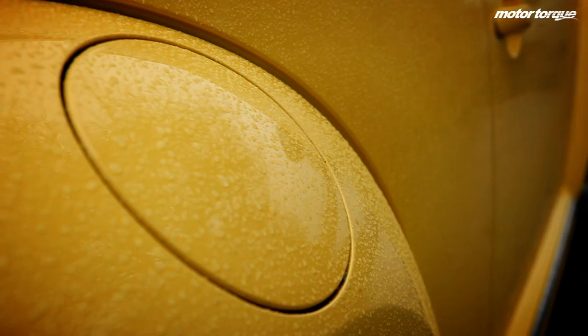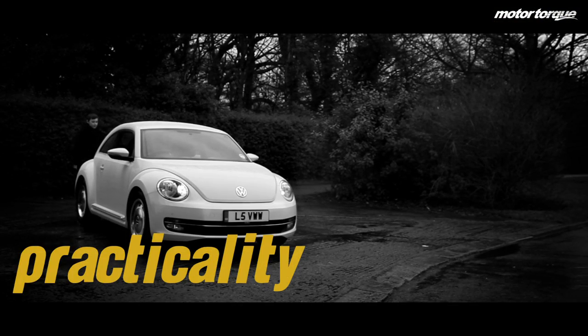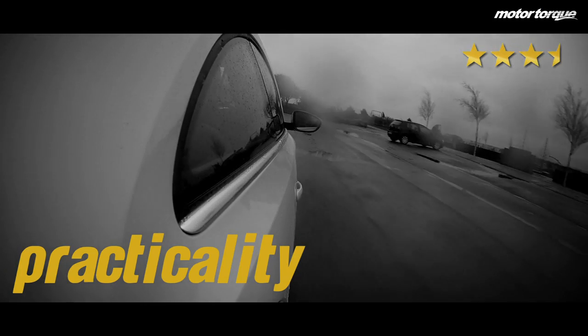Even though there have been vast improvements with the Beetle, practicality still lacks quite a bit with an awkward boot size and rather uncomfortable rear passenger space. We give its practicality category 3.5 stars.